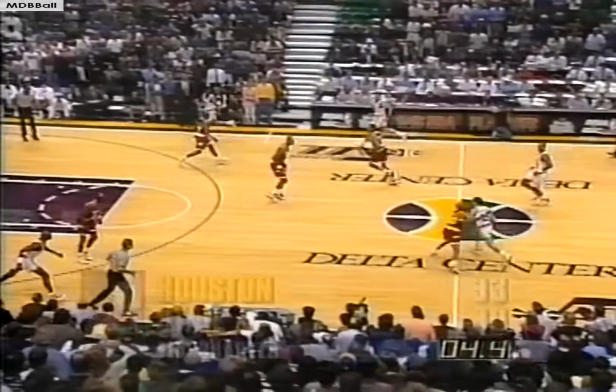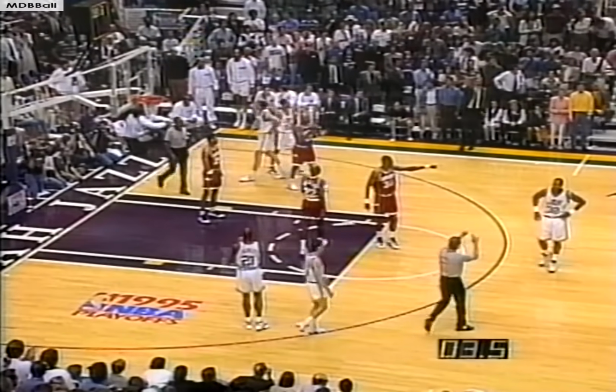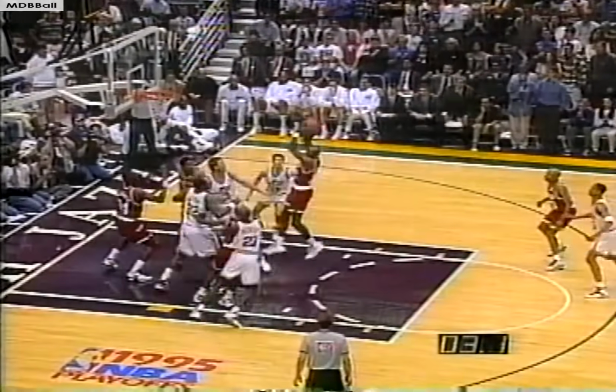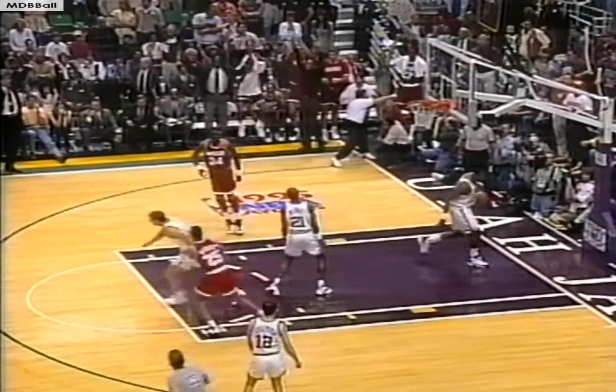Here comes Stockton, and fouled by Kenny Smith. Smart play by Kenny Smith. Very smart. Looking for a mate. No. Drexler with the ball and draws the foul, and will go to the other end with 2 seconds to play. 31 for Drexler.